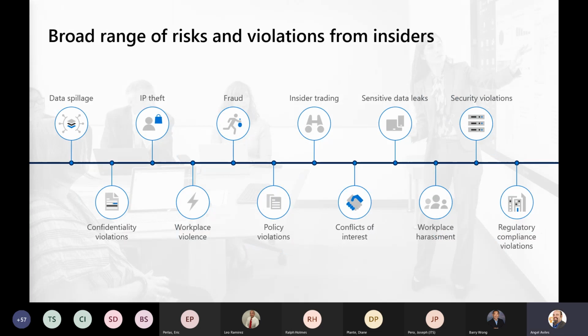So this is when we look at, why do we want to do all these things? Why do we want to look at security? Why do we want to look at compliancy? Why do we want to make sure that we're properly governing data? There's the world we live in today. There is a huge range of risks and violations that occur within the organization. And some of it intentional, some of it non-intentional.